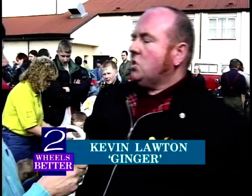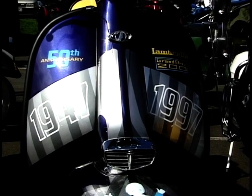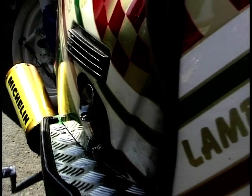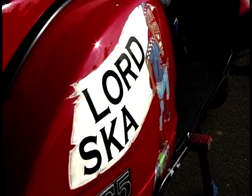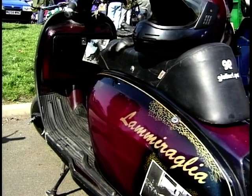Right then, this is Ginger's Easter egg run. So, this is Ginger. Ginger, now tell us all about what we're doing here today. Why are we here? We're taking Easter eggs and toys to Pendlebury Children's Hospital in Manchester. There's hundreds of scooters. I mean, I expected 30 or 40. How many have you got? 500-600 maybe, from all over England. And we've got some from Southern Ireland as well. So they'll come all over the place to take Easter eggs to the kids at the hospital.